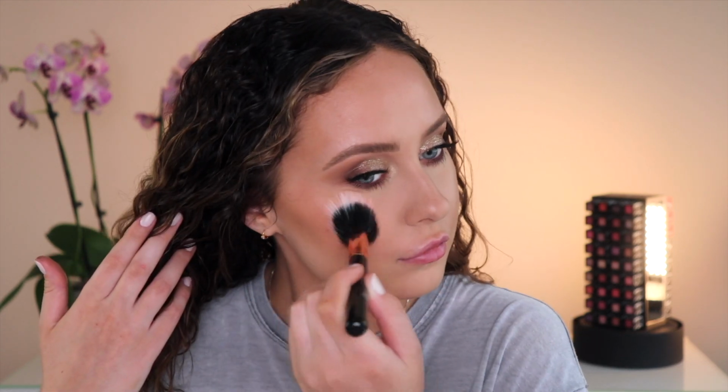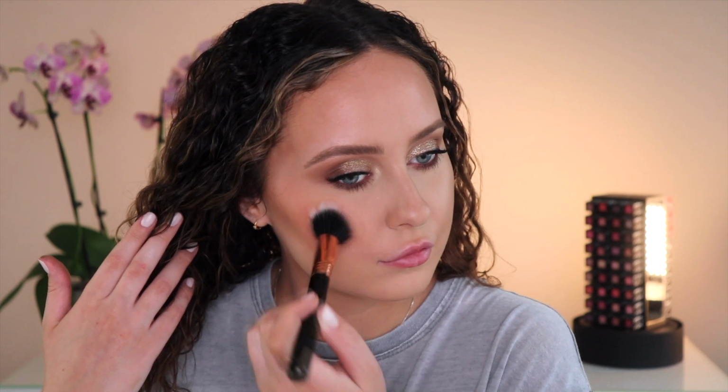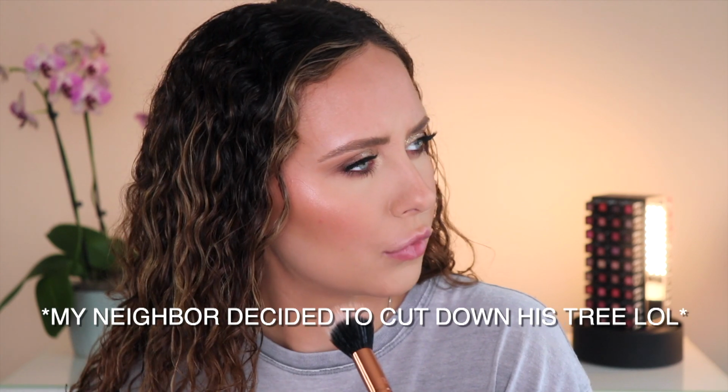Hot Fix Cheek Palette from NARS. It has a highlighter, which I am going to use, and then I'm going to use these two middle blushes that are matte. If it's a bronze... What's happening?